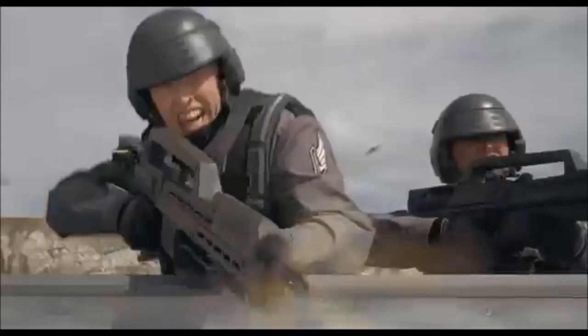The pulse rifle from Aliens, which is a Thompson. The Morita rifle from Starship Troopers, which of course is a Ruger Mini-14 with an Ithaca shotgun under the barrel. I think it was an Ithaca. Was it an Ithaca? I can't remember which.